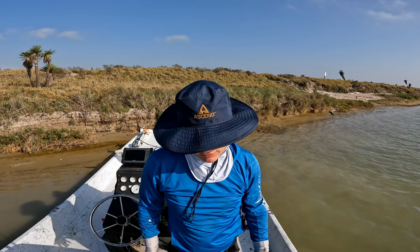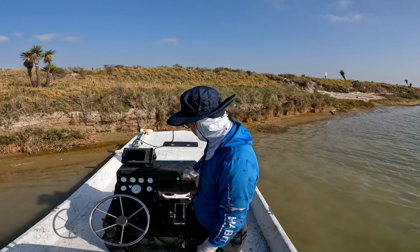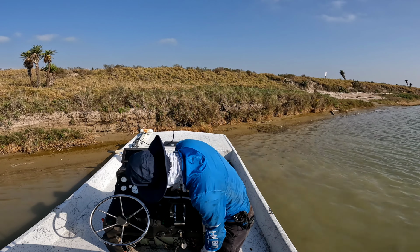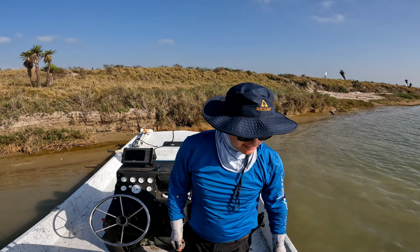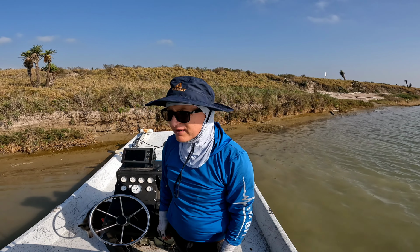Well, maybe longer, because whenever I broke down in Redfish Bay, the issue was the pickup tube had broken off and I wasn't getting any fuel. And it's the same thing right now. I'm not getting any fuel to the motor and that primer bulb won't pump up. I didn't happen to retain the old one. I thought maybe I had the old one here in the boat, but it's not. I think it's in the garage at the house.